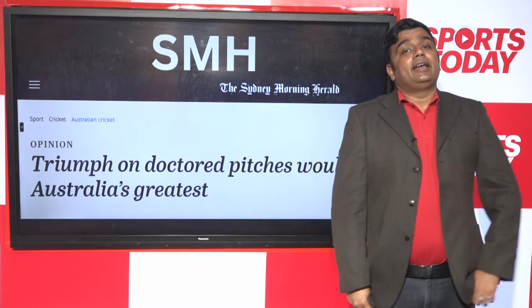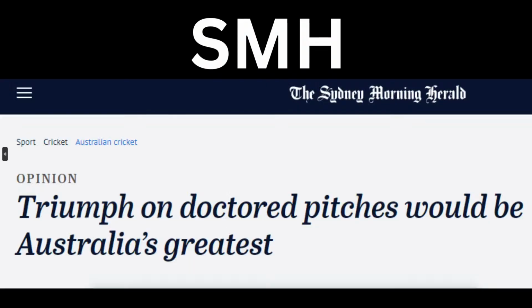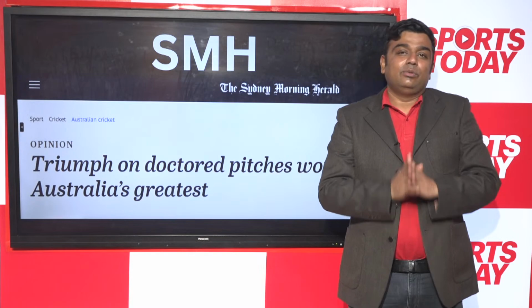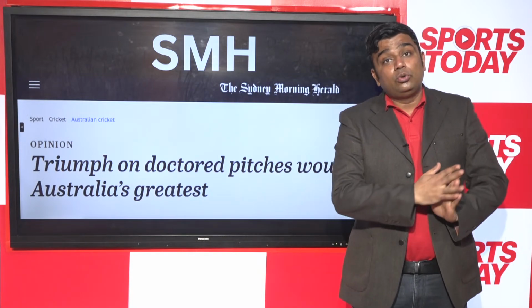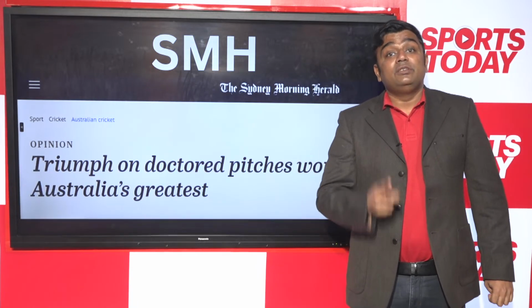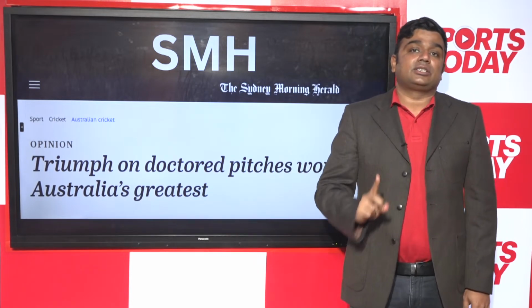The Sydney Morning Herald, with its opinion piece, has said triumph on doctored pitches would be Australia's greatest. I mean, if this is a very, very up and down and rank turner of a wicket, then the term doctored might not be a very subtle way. Because look, in 2017, Australia were dealt an absolute rank turner in Pune, but they managed to win that thanks to Steve O'Keefe's 6 wickets in both innings and also Steve Smith's masterclass 100.